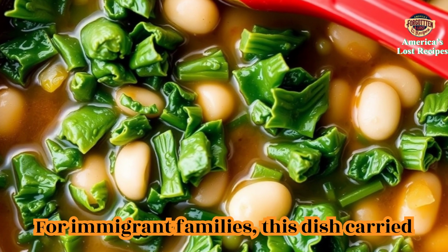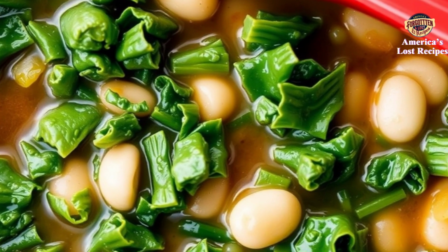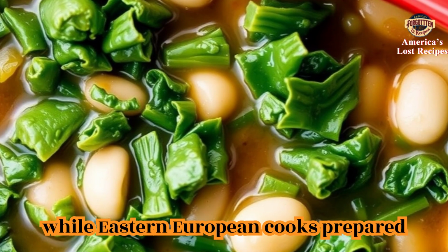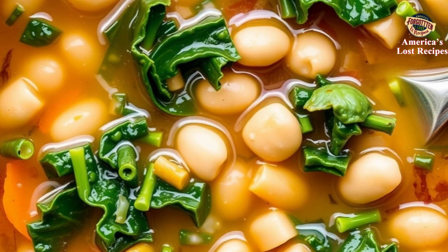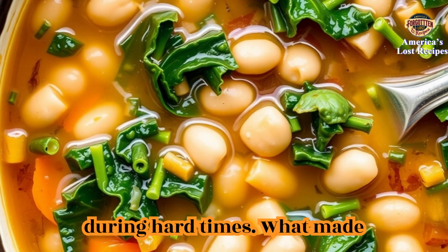For immigrant families, this dish carried echoes of old-world traditions. Italians called it zuppa di cavallo, while Eastern European cooks prepared similar soups with cabbage and beans. Each bowl represented a blending of cultures, adapted to the American kitchen during hard times.